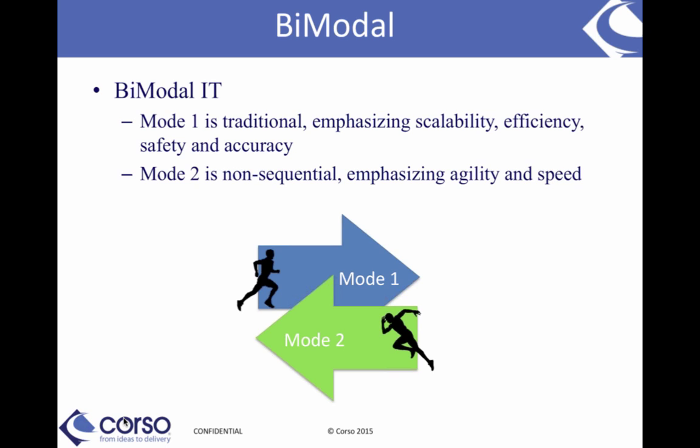So mode one is about, and you'll see here in our graphic, mode one, we've got a jogger, so it's about keeping things moving along, moving at a steady state. Mode two can be seen as more of a sprint, more of a way of doing things more dynamically and more quickly. But we need to do that within the context of managing change.